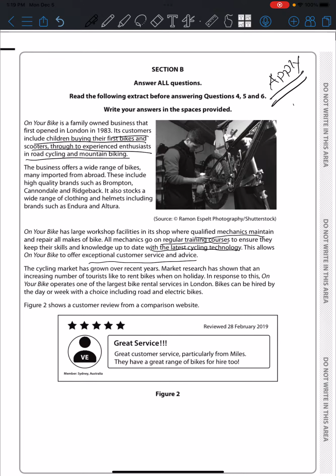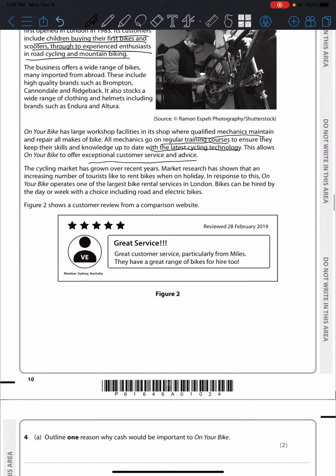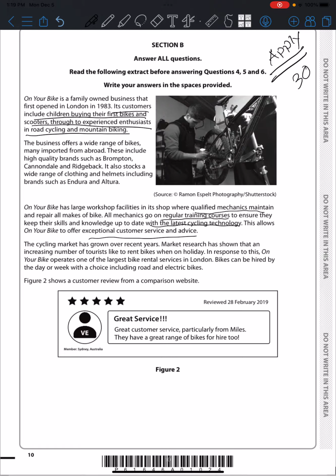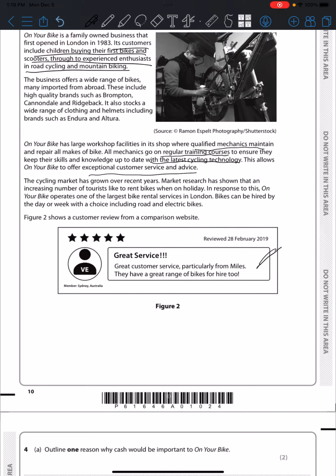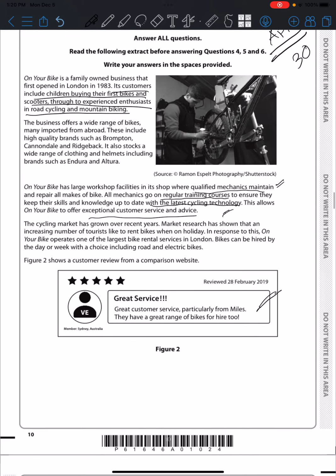So this section is 30 marks, and to maximize marks we're going to read through the extract very quickly first, understand what it's talking about, and then try to answer the questions. I would leave it up to you guys to read the extract line by line, but it is basically about On Your Bike, which is a family owned business based in London, UK. It sells bikes, it also imports bikes from other countries, sells them in London, and it has very good reviews from its customers, and it regularly invests heavily in training its workforce. It always updates its cycling products, always stays up to date with new technology, and tries to provide exceptional customer service. So they have specialized mechanics and all of that. So take your time, read the extract, and then let's start answering the questions.